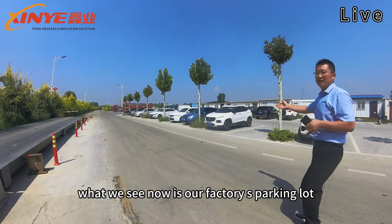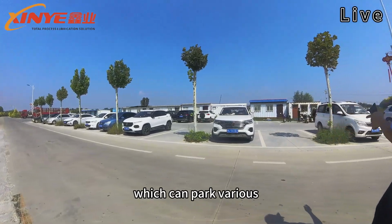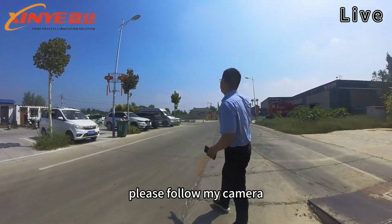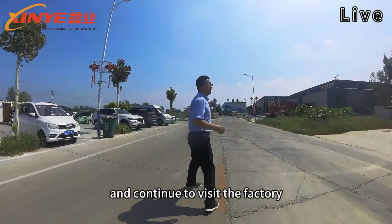What we see now is our factory's parking lot, which can park various vehicles and can accommodate more than 100 vehicles at the same time. Please follow my camera and continue to visit the factory.